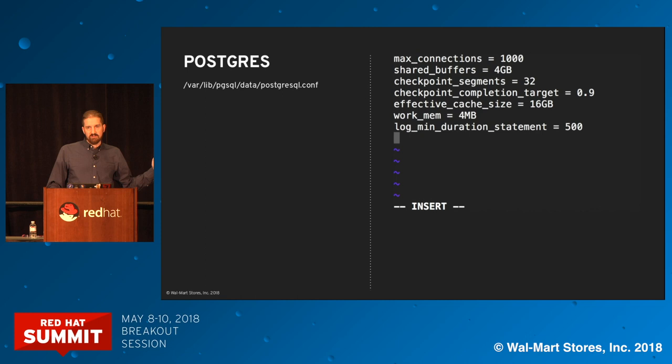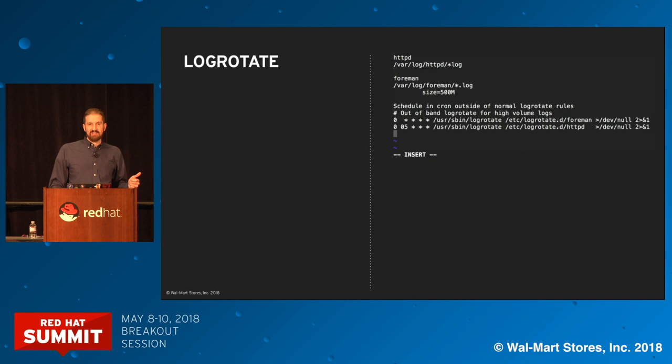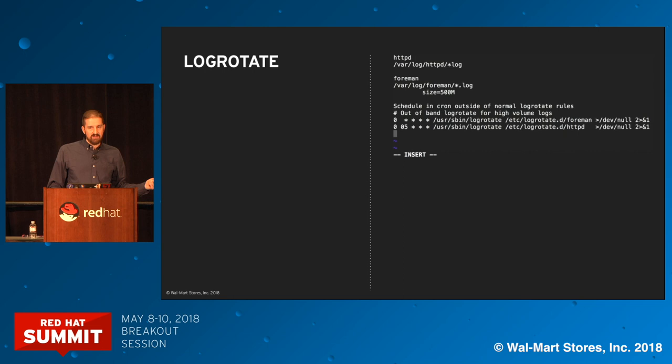So this was something that was a really reactive change for us. If you've ever taken a look at the Foreman production log, you know it gets really, really chatty. And if you add 60,000 clients to that, it just becomes completely unreasonable. The default log rotate rules were 1 week on these, which wasn't nearly aggressive enough for us. So we put a few extra rules in. We're rotating Foreman off every hour, and we're rotating Apache off every day.